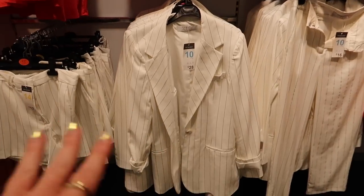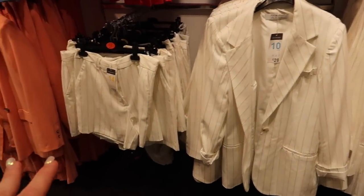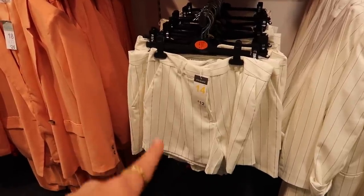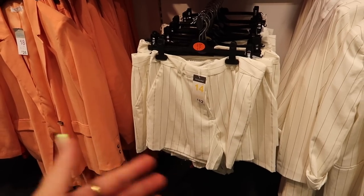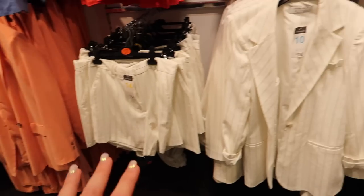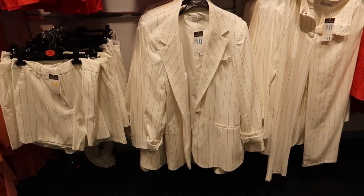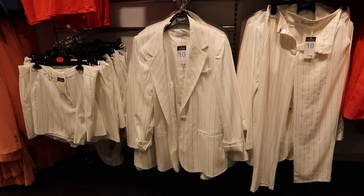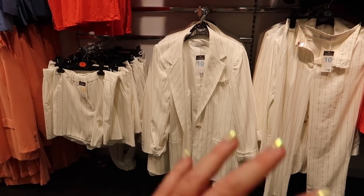I spotted this cord set last time, but I think this is really nice for the summer months. I know obviously the blazer is thick, so it's not ideal in that instance, but we have these pinstriped trousers here, and with the contrast between the beige and the cream, it's really nice. It's super summery, it's super light. They're £12. And then we have the matching blazer at 28, and then we also have the trousers at 16. So it's quite nice if you want to buy both of those, and then you can mix it up.